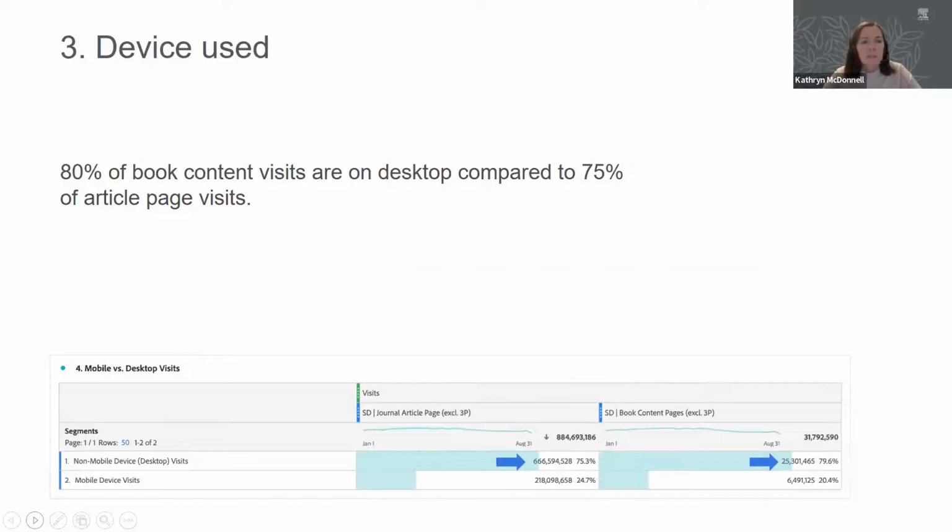And as for devices used, 80% of book content visits are on desktop compared to 75% of article page visits. Perhaps this means that researchers are reading articles on the go or on their commute, or maybe they're looking up something quickly on their phone in the lab. This is something we could investigate more with user research that we can't tell from these statistics.